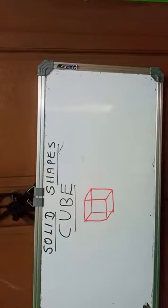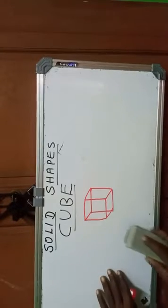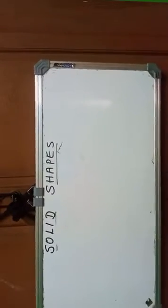Okay. So cube is a solid shape. Cube is a solid shape. These are all examples for cube. Cube. Okay. Then next shape. Next solid shape. So first we learned, which is the first shape we learned?